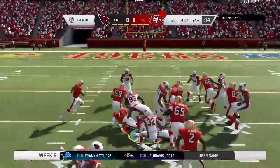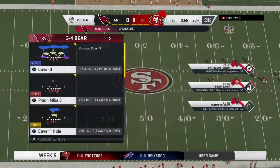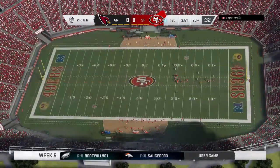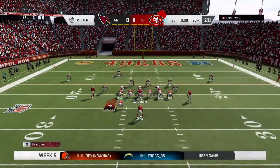On first down, it's Taylor. They'll get him to the ground at the 20 following a pickup of 4. And that's one of the reasons you like to blitz even on rundowns. It confuses the blocking assignments. It doesn't allow those offensive linemen to get up to the second level.